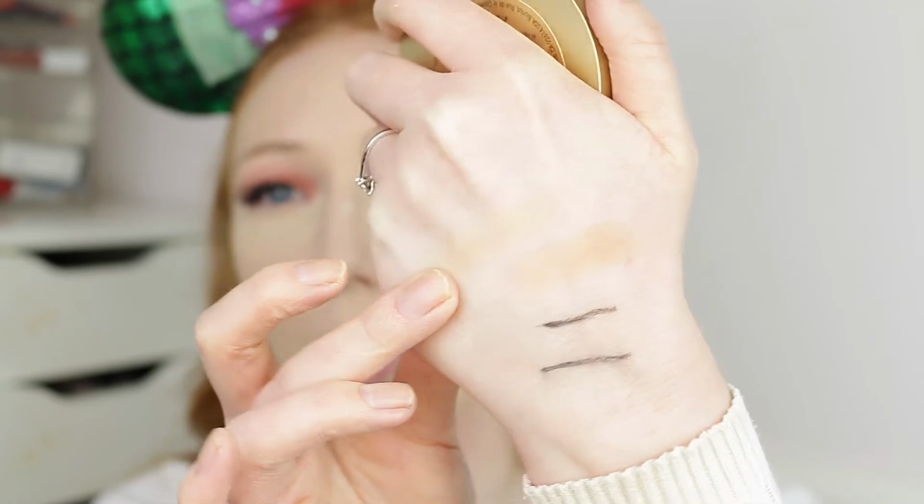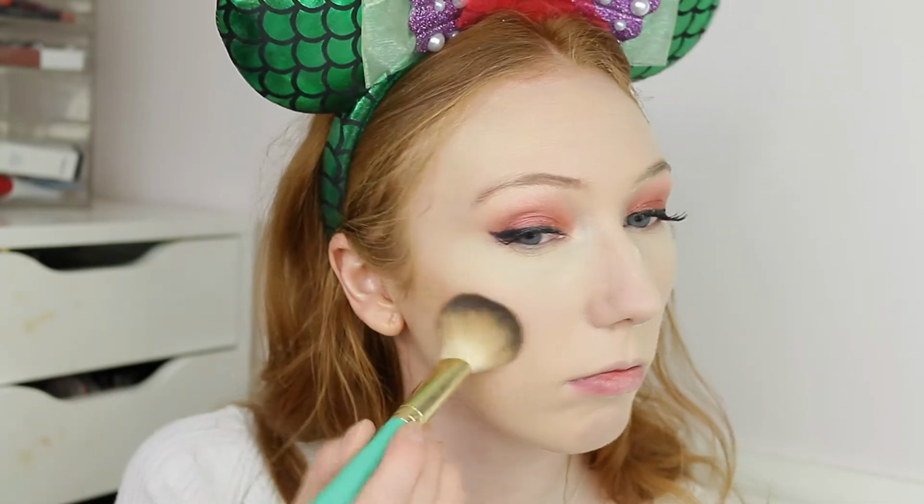So even on my pale skin it does show up and it doesn't look orange. It looks like it's nice and warm. I don't really like cool tone bronzers. I really like the colour of this. I feel like it's the perfect colour for me. I feel like it's really nice. My blemish is peeking through, so I don't know whether I need to put on some more concealer for that.